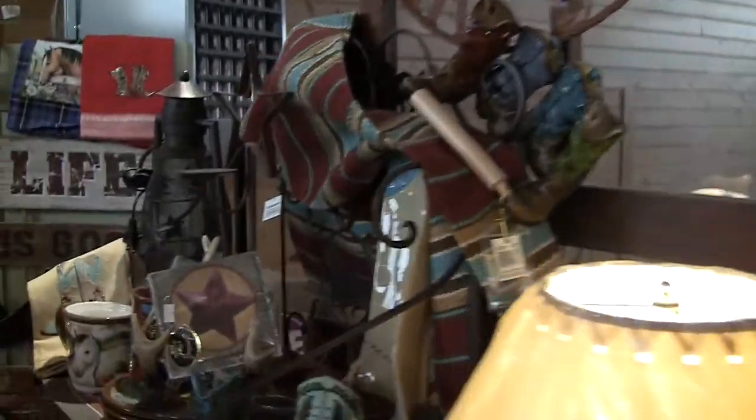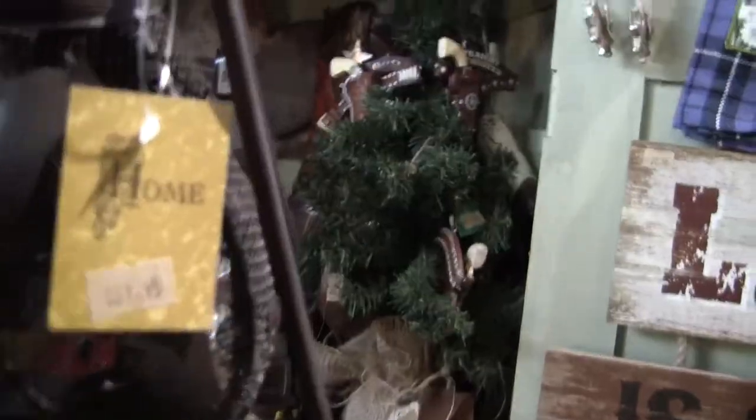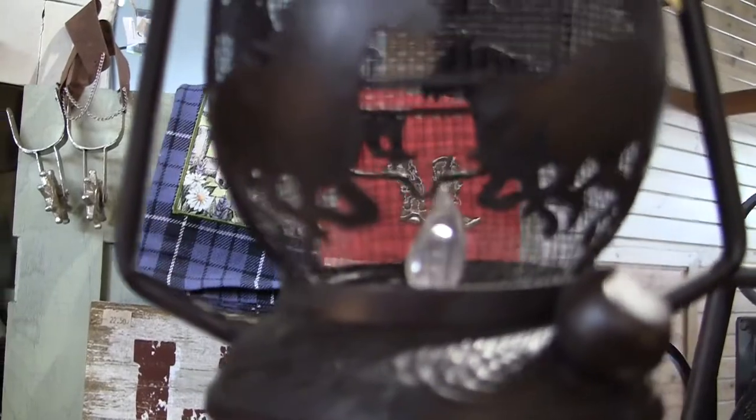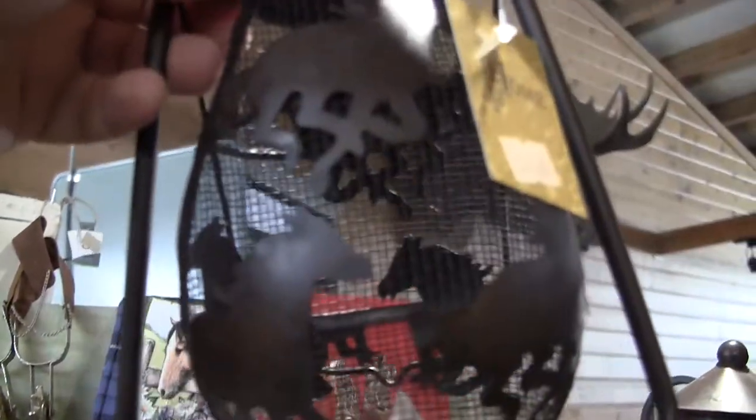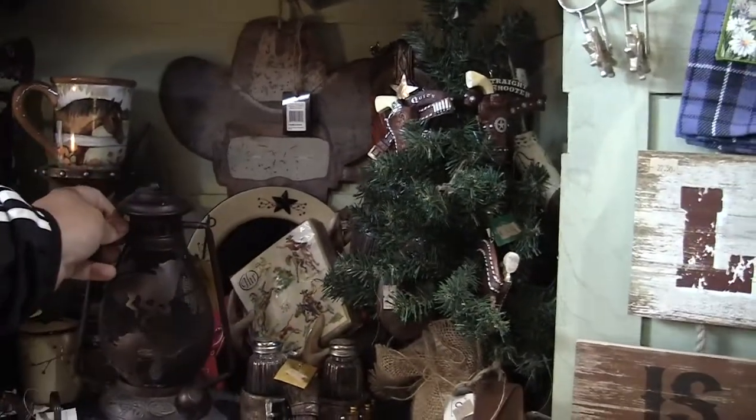Just be careful, because I thought there was... Oh, isn't that pretty? There is a stop sign. The little horses? Well, I didn't know that. That's a little light. Trying to move it. Okay, I was trying to follow you with your hand. Yes, I got it. All right, there we go. And it's battery operated. That's nice. Isn't that cute?